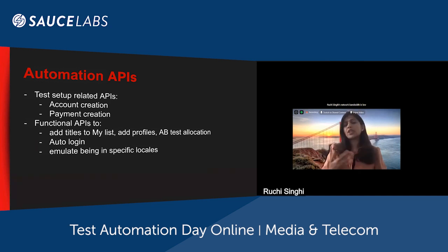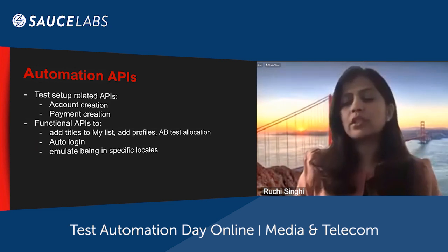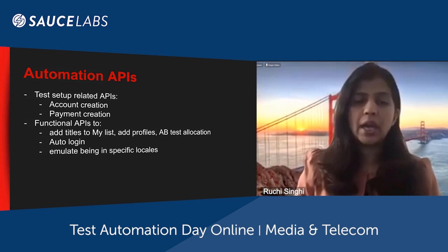So several such APIs, these are just a handful that I've listed here. Auto login, so you don't have to go through the login screen for every test, and things like that. So all of these automation APIs, and we keep adding to the list as new features come in, just give us a lot more flexibility, and they make our automation much more powerful.